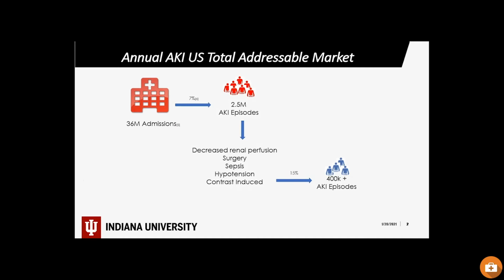This clinical scenario is caused by decreased renal perfusion, which can occur during surgery, with sepsis syndrome, hypotension, or radiologic procedures. And we believe that the technology we're going to show to you today can be applied to approximately 15% of all the people with acute kidney injury, leading to over 400,000 patient treatments per year. This leads to an addressable market of about $1.6 billion per annum at a price point of $4,000 per treatment.